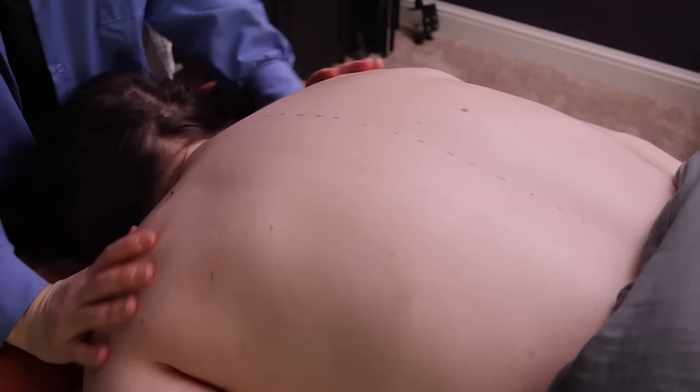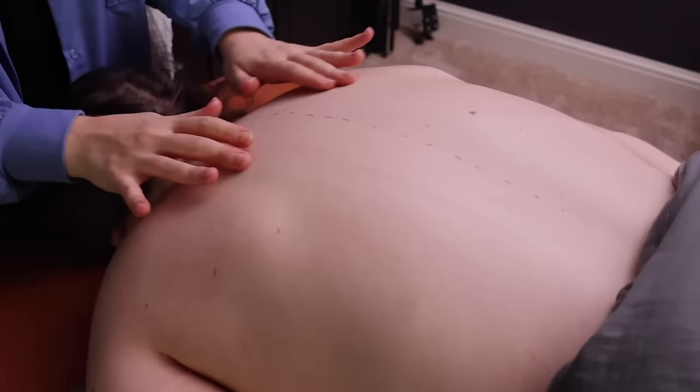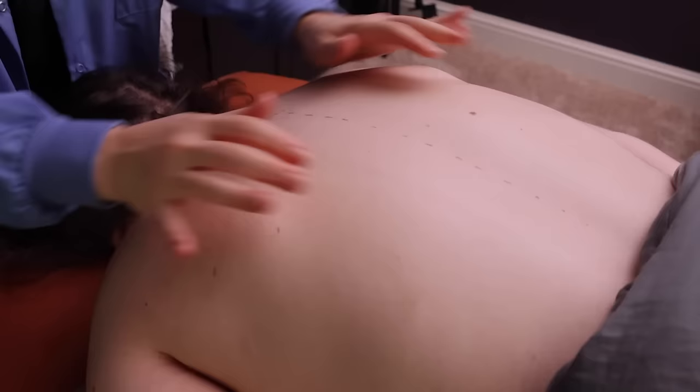So I'll move from soft tools that stimulate the top layer down to more aggressive tools that start to initiate that healing process, all the way to very sharp tools that simulate injury without actually causing any breakage of the skin. But what we want is for the body to begin that healing response as if you got an injury.